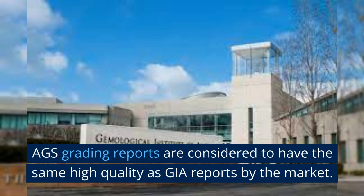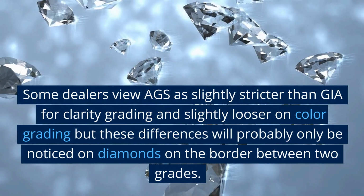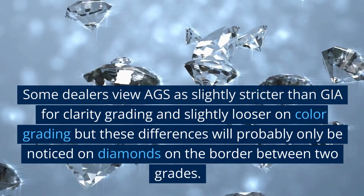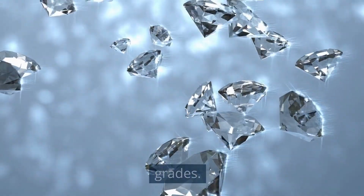AGS grading reports are considered to have the same high quality as GIA reports by the market. Some dealers view AGS as slightly stricter than GIA for clarity grading and slightly looser on color grading, but these differences will probably only be noticed on diamonds on the border between two grades.